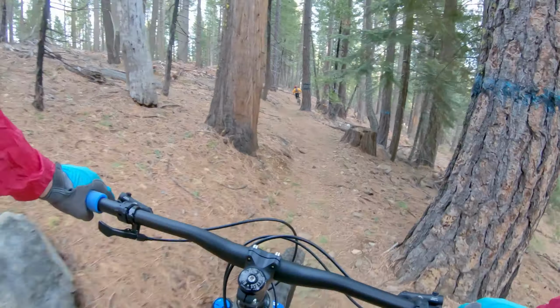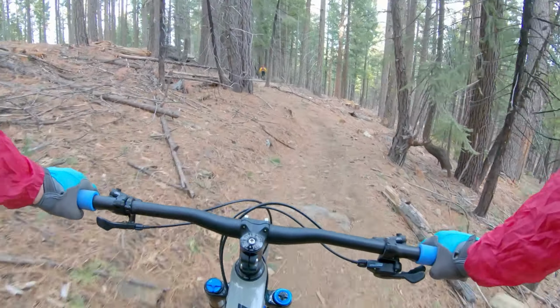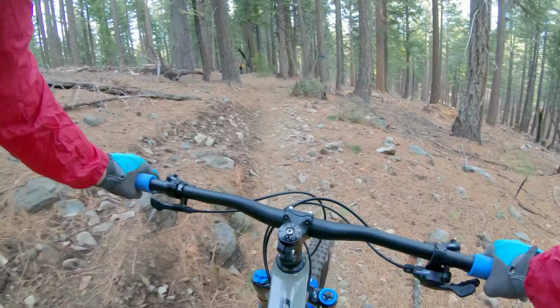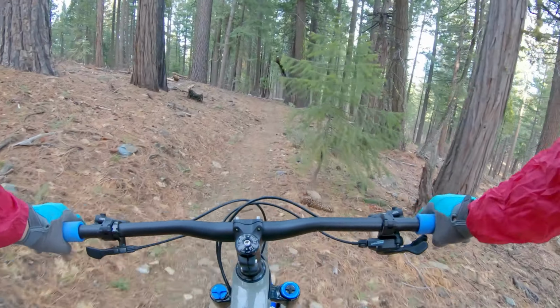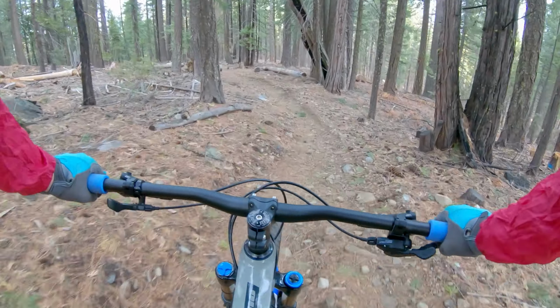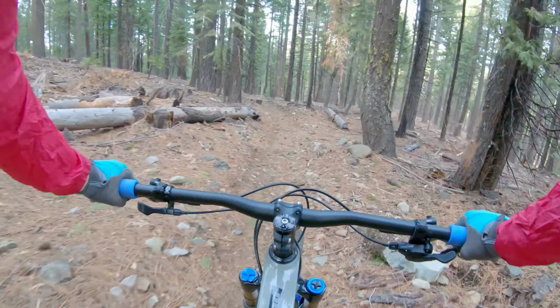So, in addition to having not quite mastered the new dropper post lever, with the longer bike, I'm struggling a little bit in the switchbacks, but it's not quite as bad as when I went from the Sanction to the Smuggler, because they still have the same wheel size as I did before.